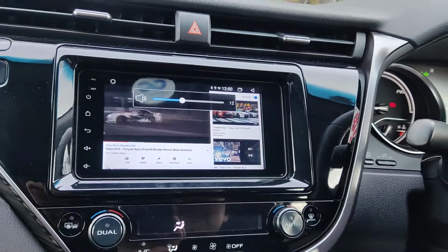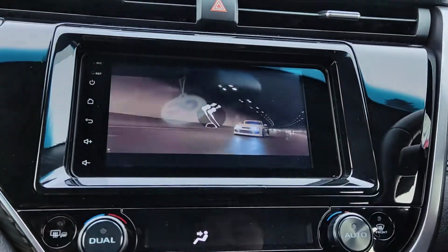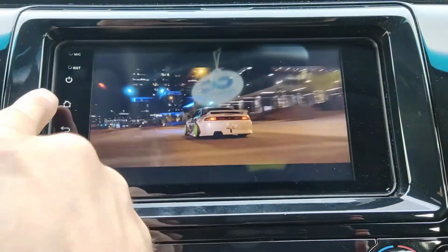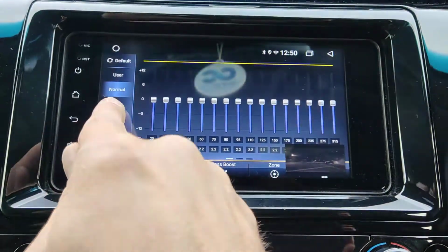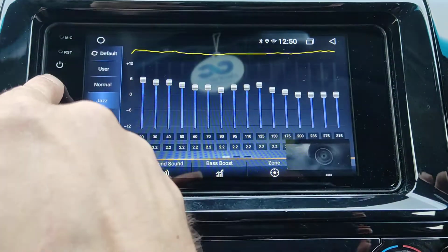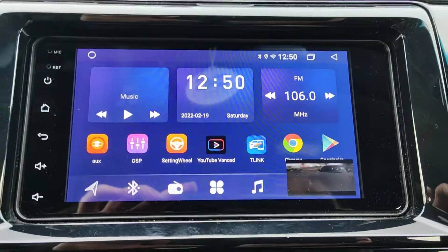So it's a nice audio system. It's good models. You can even watch on the full screen. And if you are a meloman, you can, for example, add some more bass if you like it. So it's Radio King, and we have the best radios on the market.